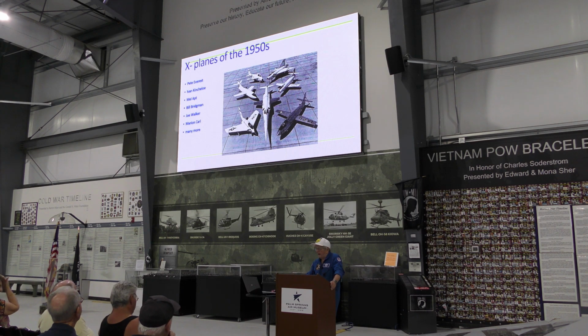These planes were flown by pilots like Pete Everest. Ivan Kinchelow was killed in an F-104. Mel App was killed in a rocket airplane. Joe Walker, another very famous test pilot, was involved in the XB-70 program.